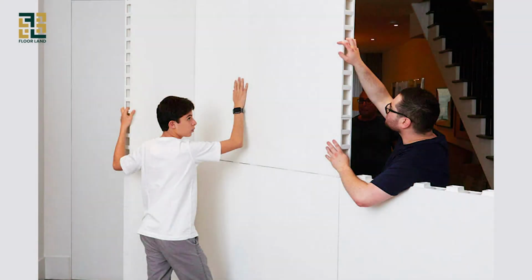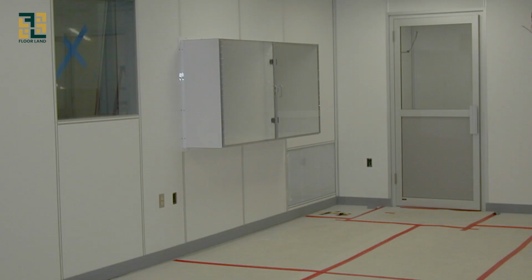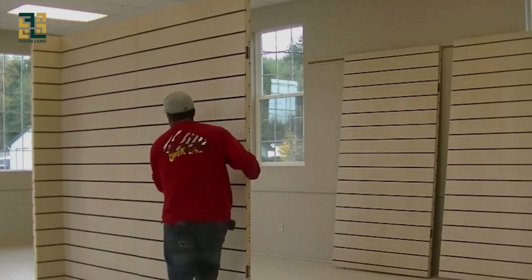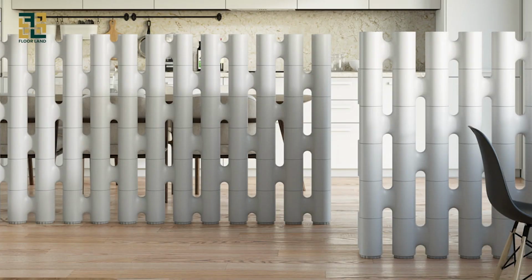Modular panel systems. At number 5, we have modular panel systems. These fittings are like building blocks for your walls. Mix and match different panels to create unique patterns and arrangements. It's like playing with adult-sized Legos for your home.